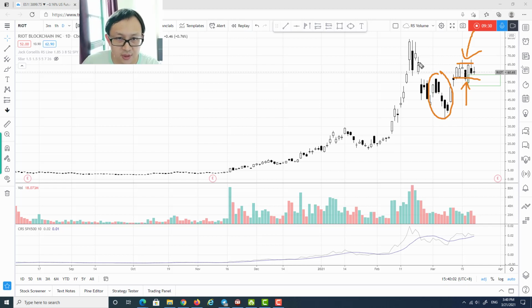So right within this supply zone. This is the supply zone, the true range where I just drew up here. So again, this is very similar to Mara. What we can anticipate is some kind of breakout if we see the Bitcoin also breaking out to the all-time high level. So the green box that I drew up here is the support area.